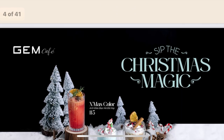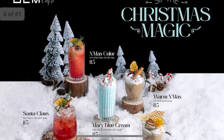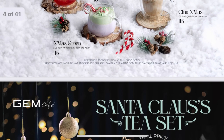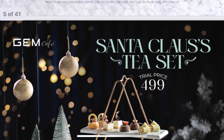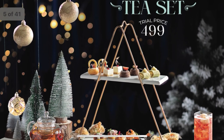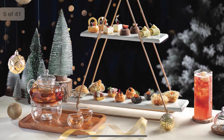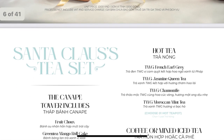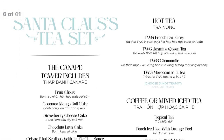The first page features special winter drinks priced at $6.24 each. On the second page, there's an enticing Santa Claus tea set available for the whole course, priced at $27.08. I was eager to order this set, but unfortunately, it was already sold out. It's on a first-come, first-served basis.